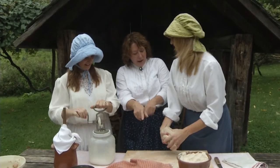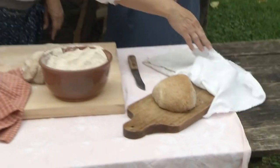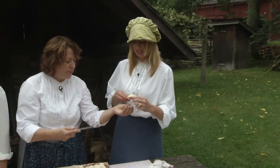Well, why don't you take a break and we'll just try a little piece of bread that I happen to already have that's done. That sounds good. And I have some wonderful butter that's already made. Looks delicious. I hope that's not too much butter for you. You're not lactose intolerant, are you?